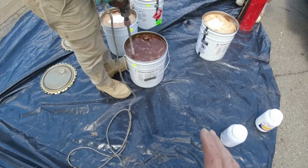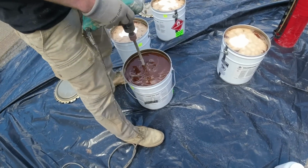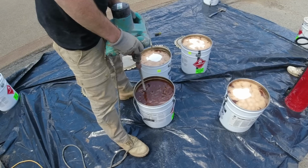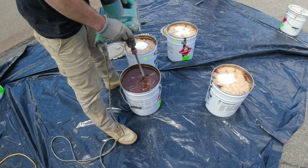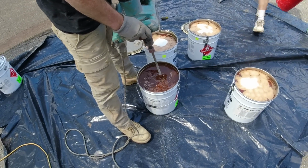Plastic down. You spill this on the street, you spill it on the driveway, it just looks bad. So, spread out some plastic, because after we mix up about 6 of these, it does get a little bit messy. So, a nice slow mix.